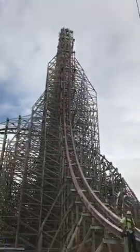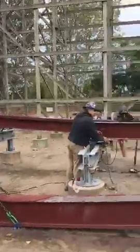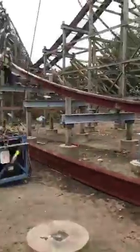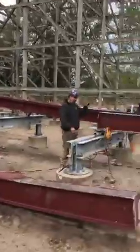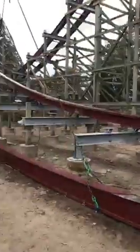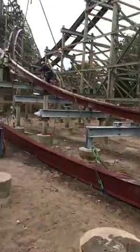The drop is just about finished. The track work is just about finished. There is one last piece ready to go, and these guys are ready to set it in, and we're gonna watch it live. So when you guys are all ready, once they get situated, we're good to go. They're gonna lift that very last piece right there, and then Steel Vengeance will be a complete circuit.